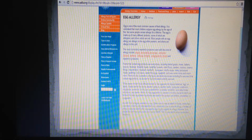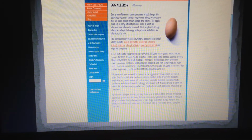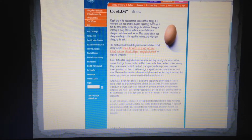So here's the next page. I think that this is great because it does give users very easy information that's clear and understandable for a common person who is not a medical professional. It is very easy to read, and it's very clear. It gives information about foods, symptoms, and what kind of medications to avoid. And I think that's very good for a typical person to know that kind of information.